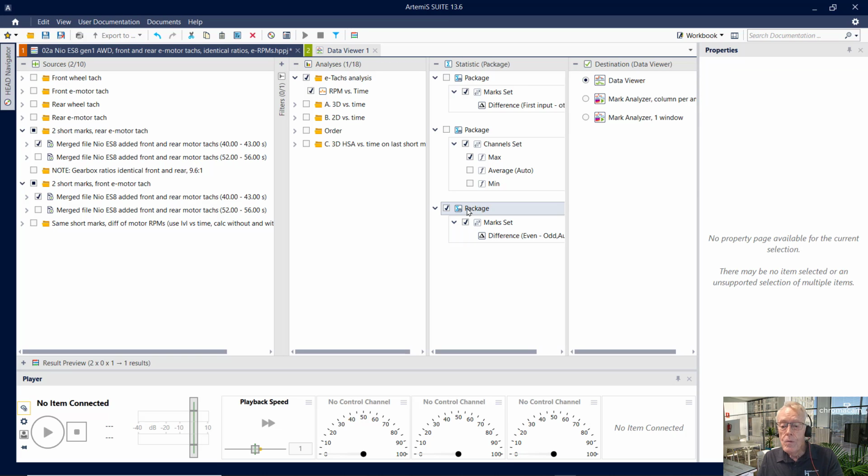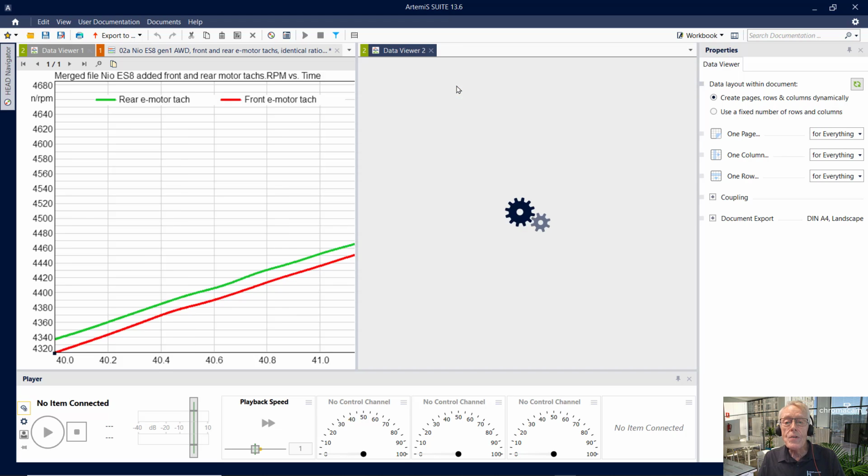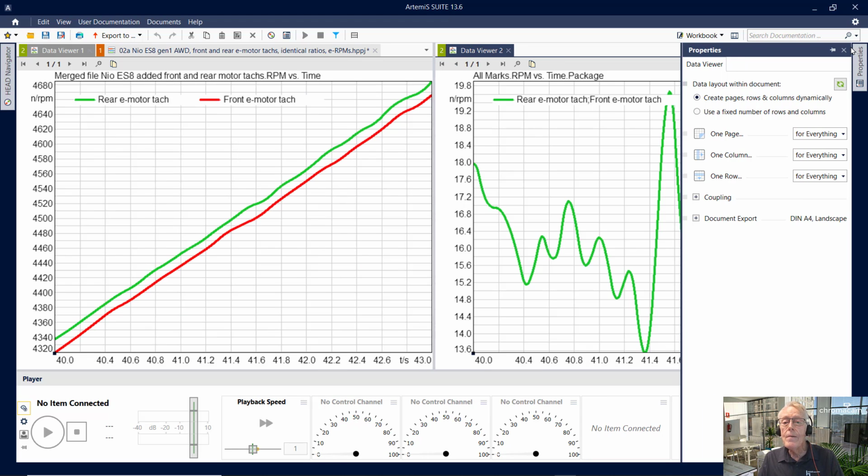So I'm now going to get rid of that because we don't need it. And here we have a mark setting taking the first input and subtracting the second one. So we'll put it on and we will calculate again. It's this simple. And we now have that. And we can put these together side by side, hide the properties.